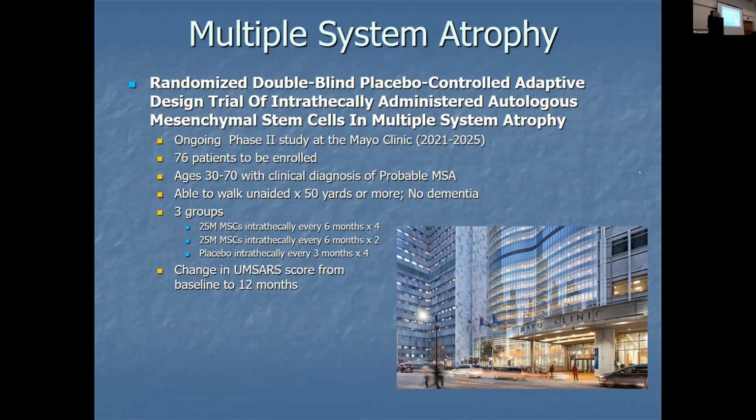They want patients between the ages of 30 and 70 with a clinical diagnosis of probable MSA. And this is where a movement specialist or a neurologist that dabbles in Parkinson's and MSA will probably say, yep, you've got MSA, at least clinically based on the criteria.